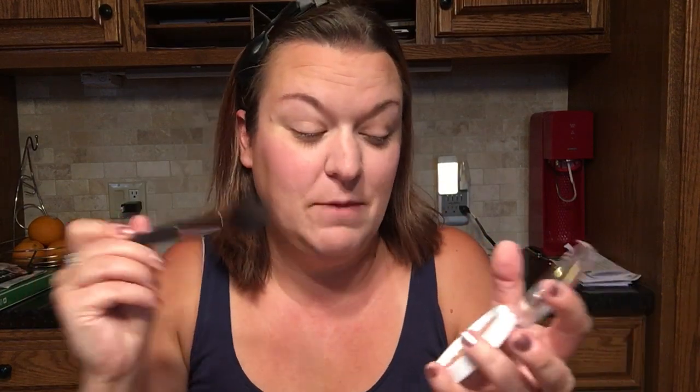So I'm going in with my Luxie brush. This is my favorite highlighting brush. I talk about it all the time. Just the pigment that picked up makes me so excited for this.